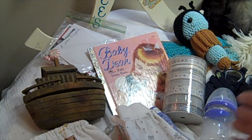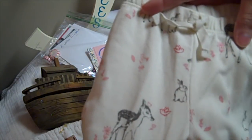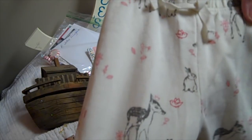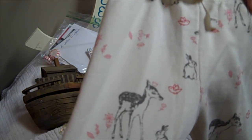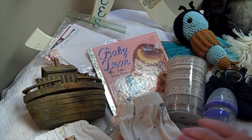And then the third pair, I actually think I have a pair of these over there already. I think it has a shirt with it. Or did I send these home on a baby recently? I think I did, actually. Beautiful, soft, cream-colored pants, and they have in gray deers and bunnies, and then in pink there's little birds and mushrooms and flowers. Same on the back. Those are Baby Gap.